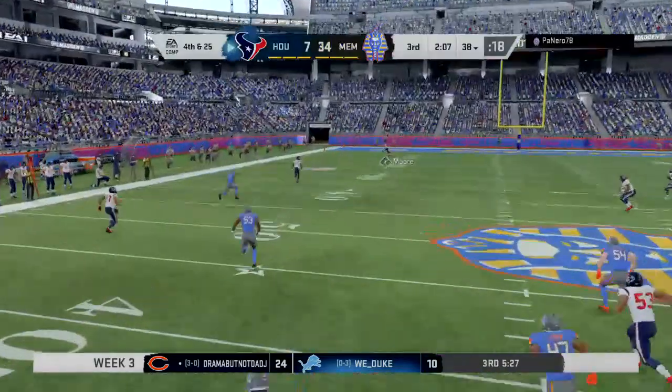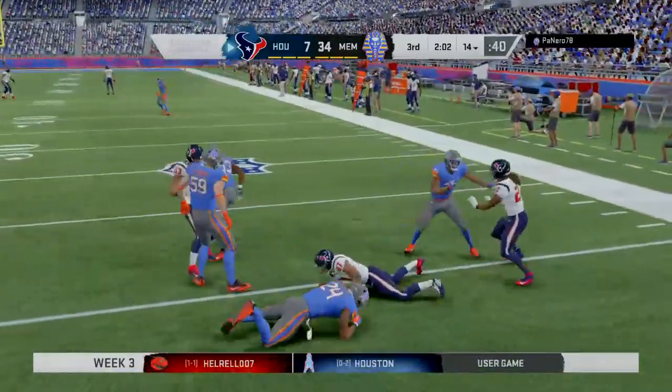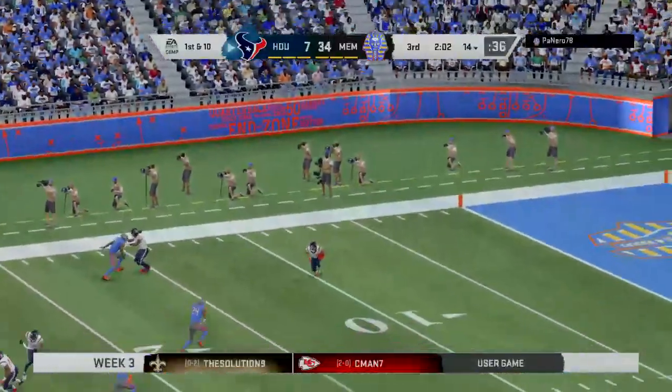And just a single punt for him in the loss last week as he sends this one away. Here's more on the return. 51 yards on the punt there. And the Texans are going to have the football with a 1st and 10 deep in their own territory.